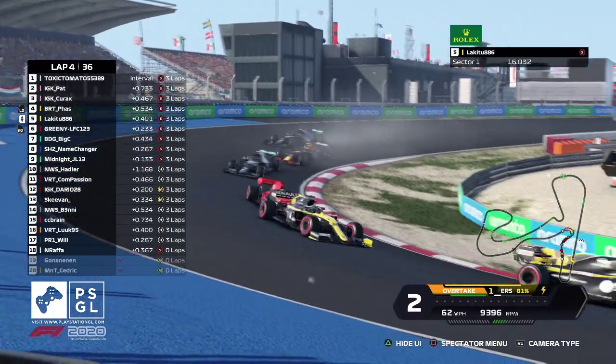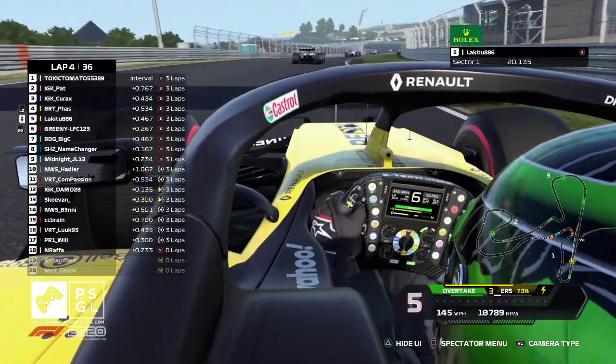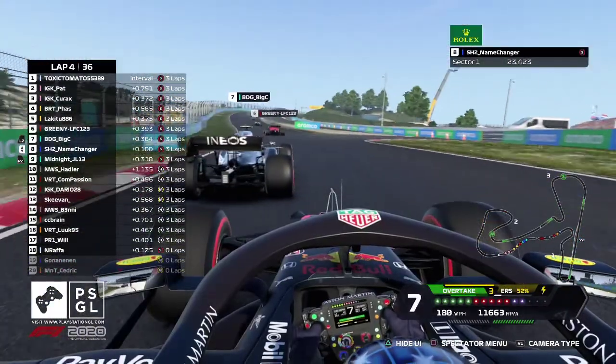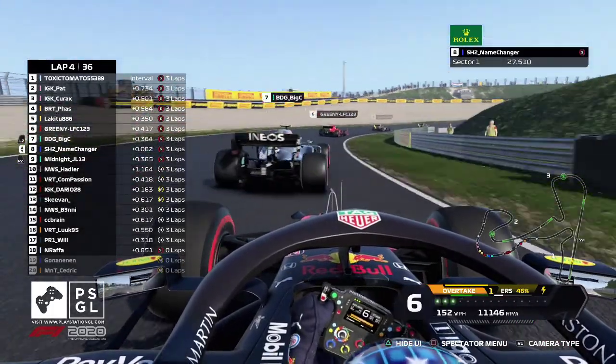We've got the 2 Renault cars fighting as well. We've got Williams, then 2 Racing Points, then 2 Renaults, and then we've got a Ferrari, Mercedes, and a Red Bull fighting with each other. Who would have thought it? 3 of the top teams in real life fighting with each other.